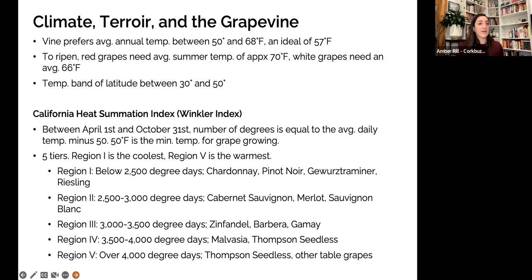We oftentimes use something called the heat summation index, or the Winkler index, to decide how we're going to plant grapevines. So every grapevine has its own personality. And we'll get into that, especially with trellising systems and pruning. So they really have a preferred temperature and climate that they like to grow in. Pinot Noir and Cabernet do not like the same climate. So even in places like Napa Valley, they'll oftentimes be planted in different altitudes to mitigate the climate a little bit with altitude, right?